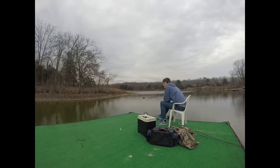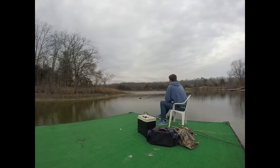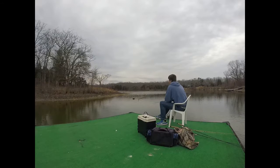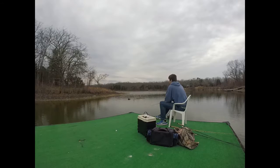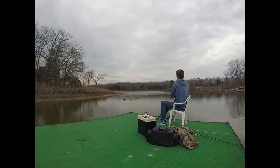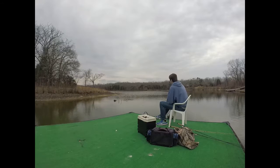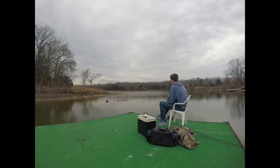I can't believe I'm not smoking them. I'm after another. Granted, I did lose a fish, but I have to say though, for February fishing, I guess I actually am lucky to have 2 fish right off the bat.